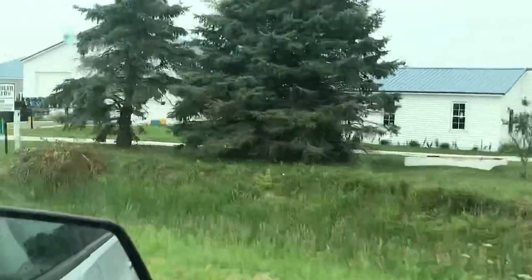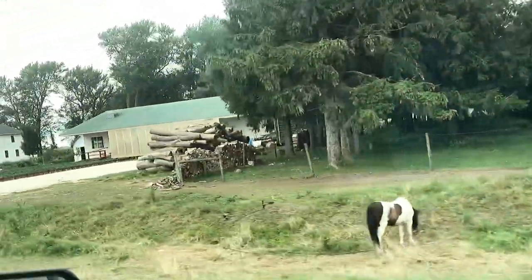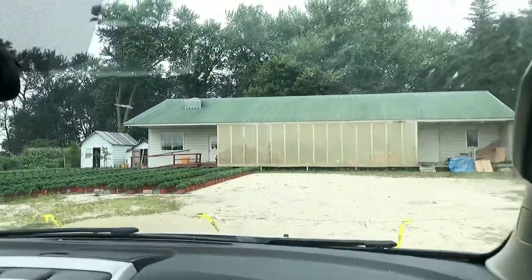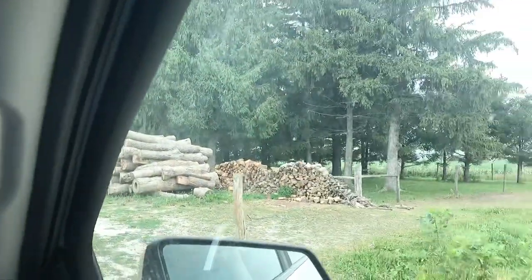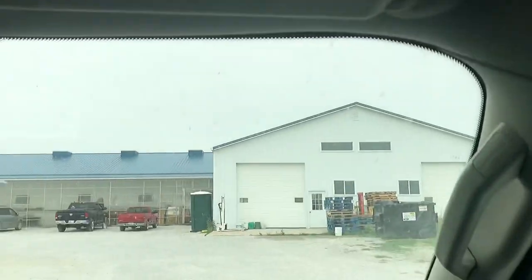It is extremely dusty outside right now. I apologize for the car windows being a little dirty, but it's so dry. We need rain desperately, and it's just so dusty. It's impossible to keep the car cleaned off.